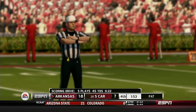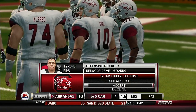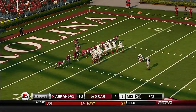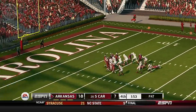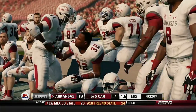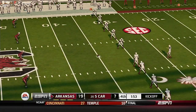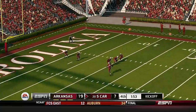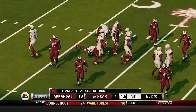The play clock's at double zero. They just took too long. And he tacks on the extra point. Everyone's all lined up and ready for the kickoff. He'll return it from the one. Gets out to about the 21.